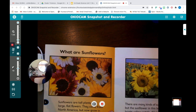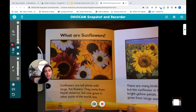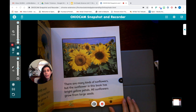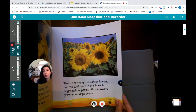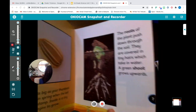What are sunflowers? Sunflowers are tall plants with large, flat flowers. They come from North America, but now grow in other parts of the world too. There are many kinds of sunflowers, but the sunflower in this book has bright yellow petals. All sunflowers grow from large seeds. Have you ever seen a sunflower seed? Maybe you've even eaten one before. Let's see what it looks like.